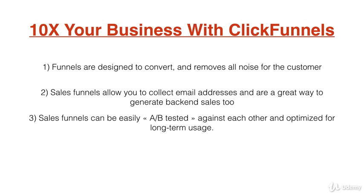Sales funnels can be easily A/B tested against each other and optimized for long-term usage. So that's really the goal here, right? You want to find a funnel that converts really well. For example, you buy $1 in traffic and you get $2 back, right? And a funnel such that you can use for a long time.